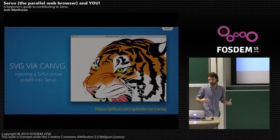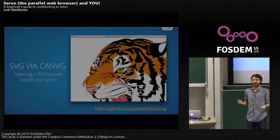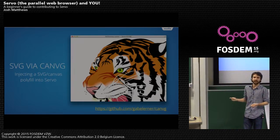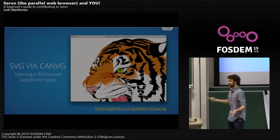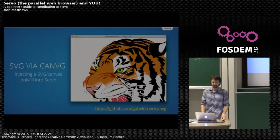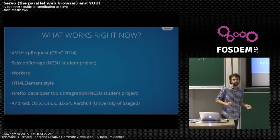What this means is that we can do things like get SVG support for Servo very easily by using the Canvas support and just injecting a polyfill that will parse any SVG in a page and will then draw that onto a canvas. So we have that working in a branch right now, and that's using the excellent CanVG library. Other things that work right now.